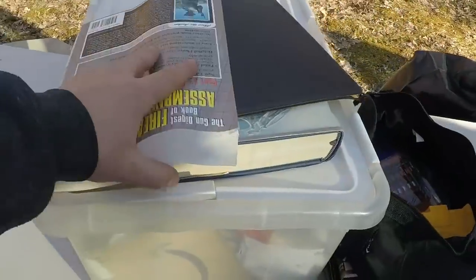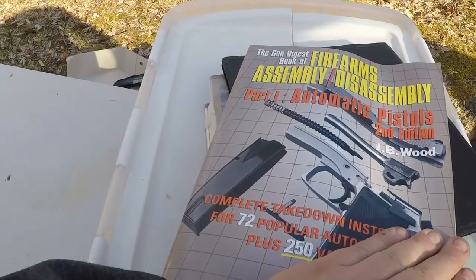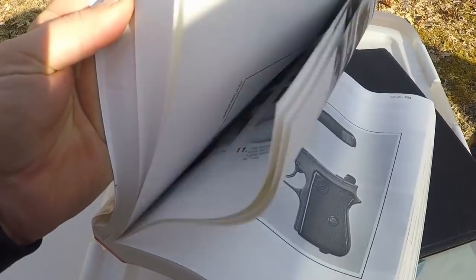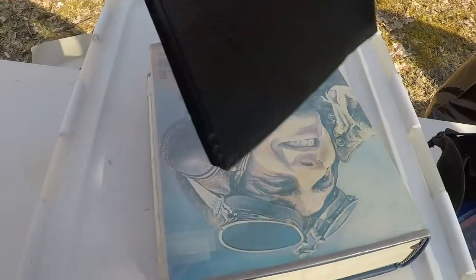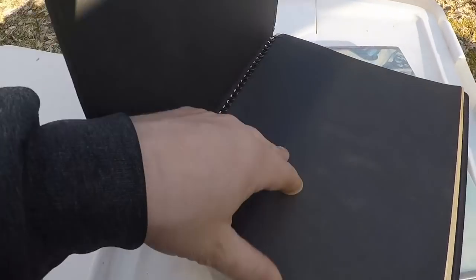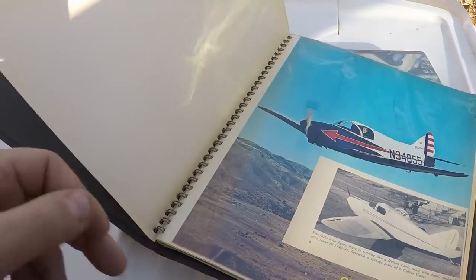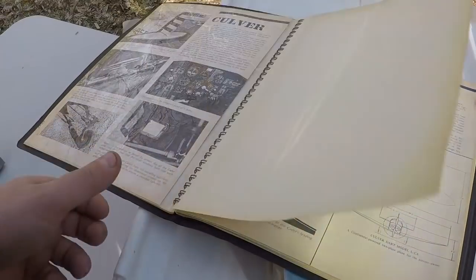All right, let's see. Firearms assembly and disassembly. So this guy knew about guns. I mean, this is definitely a manly unit. We have, what is this thing? More old airplane ephemera. Culver Cadet. This guy was really into his planes.